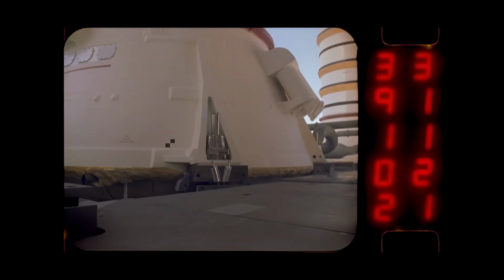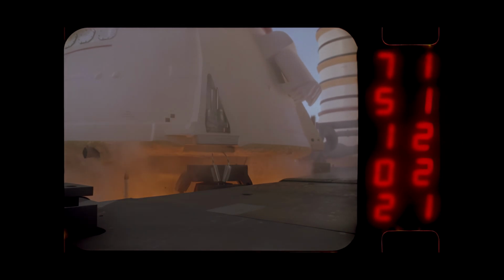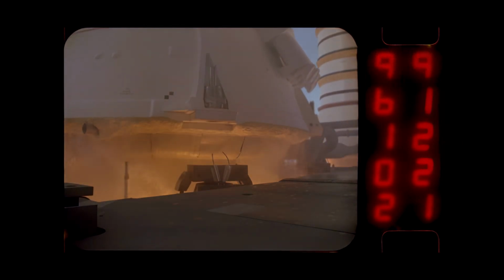So for obvious reasons, we have a camera on each one of these explosive hold down posts, to make sure that they're operating. They're a critical aspect of the launch process. We want to make sure that they're operating well. So you can see that puff of smoke coming out, and actually if you put the remote on a frame-by-frame stop action, you can actually see the flash as it explodes.